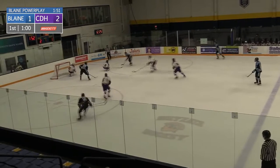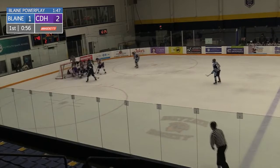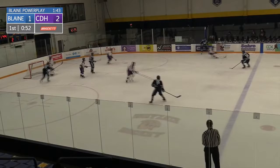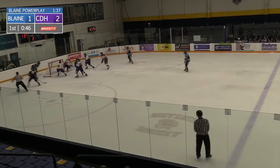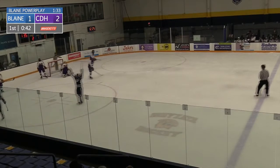1:01 to go in the period. Here's a quick shot. Bellick fights it up in the air, loose in front. Bellick scrambling to try and figure out where it is. And now Rickles will play it back up to the point. Loftus moving over. Hansen right there at the back door. Great stop by Bellick. Fighting it off, and they score! Oh, what a goal on the power play.